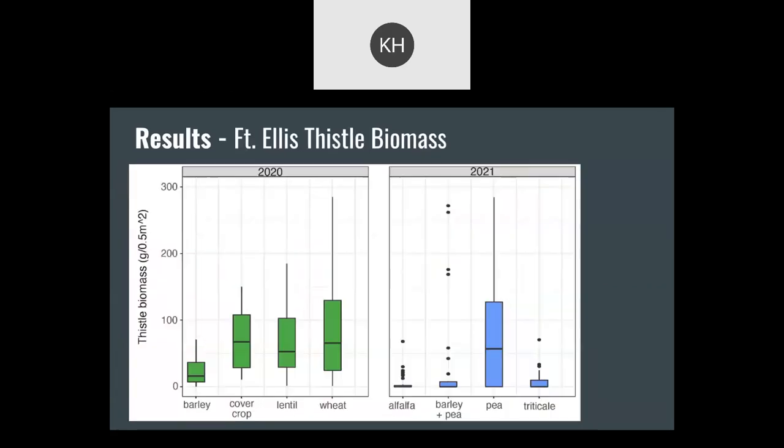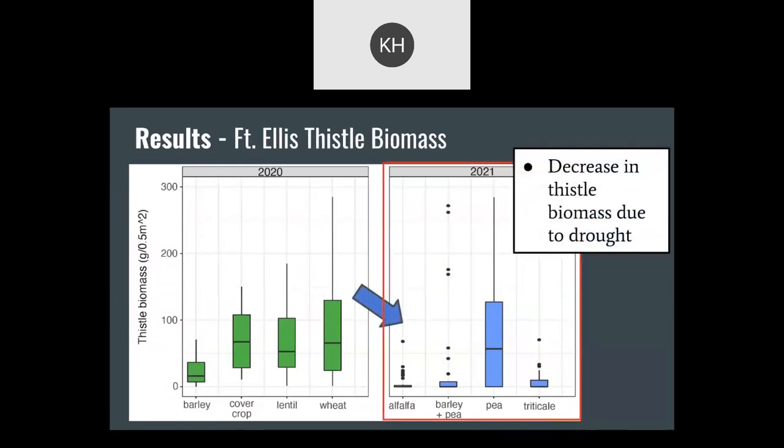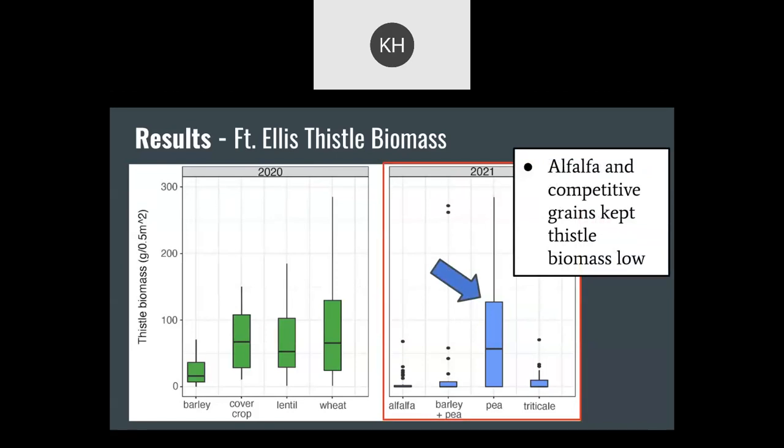A similar story is playing out at the Fort Ellis Research Farm. Here we're looking at the first 2 years of data. Again, we can see that decrease from 2020 to 2021 in thistle biomass, again due to drought. But we can also see that our rotation 1, as well as our competitive grain rotations 2 and 5, kept thistle biomass relatively low in this second year, especially when compared to less competitive pea rotations.